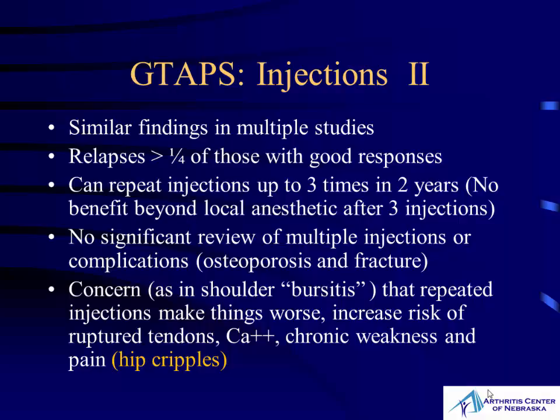The difference is we can't replace this. And we'll talk about surgery in a minute. We can replace a hip and people can recover. But there's also some suggestion that if you have osteoporosis and you get an injection in your dimples back here or in your trochanters, you increase the risk of a stress fracture in the next 3 months by about a third, just because of the extra steroid that's right next to bone like that.